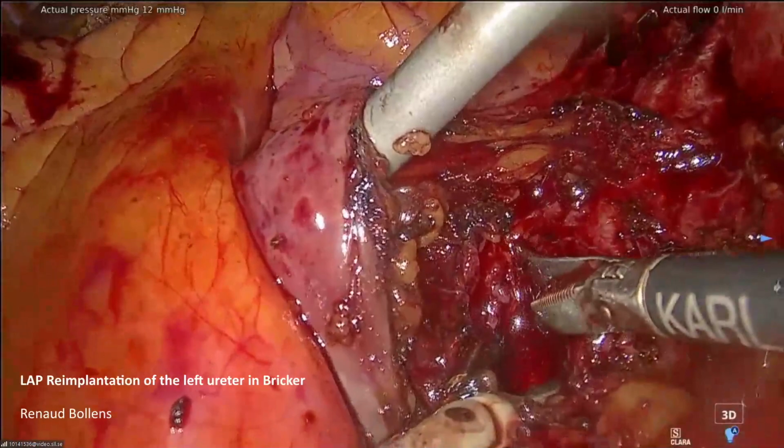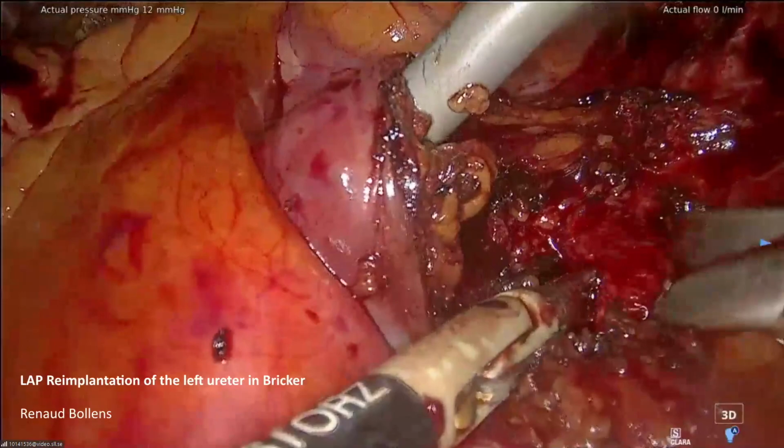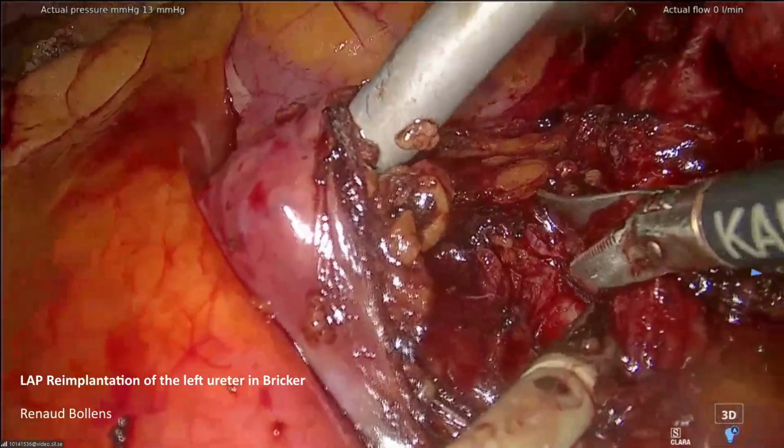Then you have two kinds of stenosis. You have the ischemic fibrosis due to the lack of vascularization of the ureter, which is probably the reason why we have more left stenosis than right. For me, it is because we have a longer dissection of the distal part of the ureter. And also, the other problem is the urinoma. When you have a non-drained urinoma, a fibrosis can appear. And I think that this is the other reason why we have stenosis and fibrosis.